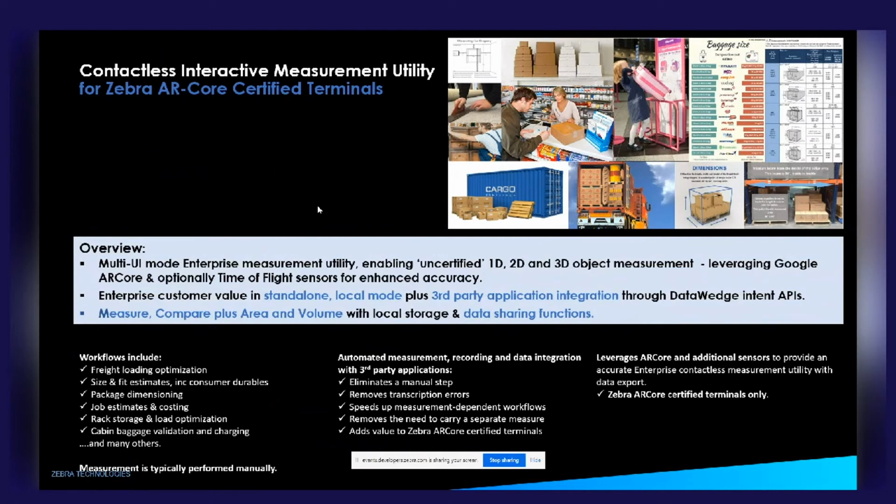And then the accuracy will be much better when we add the time of flight sensors. They won't be available on all devices. It's an optional thing. And then we will also use AR Core to make the accuracy better in terms of measurement. Another value add is we'll integrate this into DataWedge so that you can control it through profiles and the intent mechanism, because the other tools out there measure and then give you the measurements right on the tool, not necessarily a way for you to extract that in your application and work on it. That's why they're not enterprise kind of utilities.